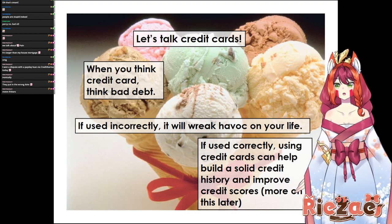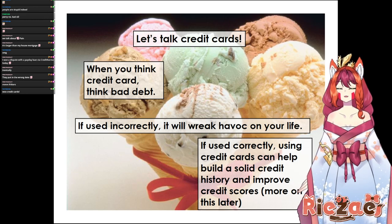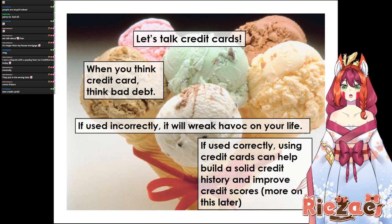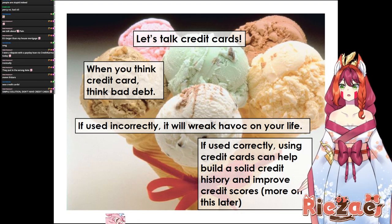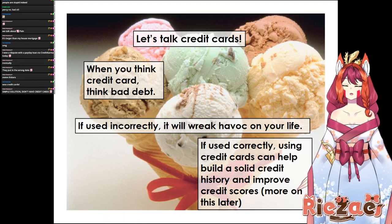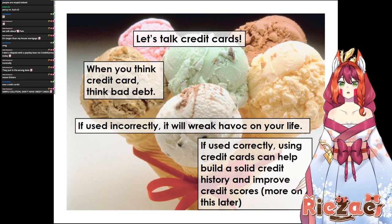So, when you think of a credit card, don't think of it as credit. Think of it as a negative bad debt. If used incorrectly, yeah, simple solution, don't have credit cards. And if you do, have a very small one, and I will explain why. If used incorrectly, it will wreak havoc on your life.